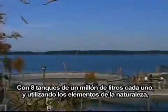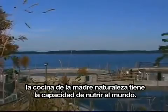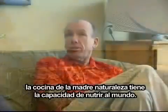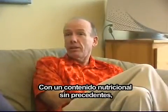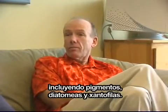The potential benefits far outweigh the painstaking process to create even a teaspoon of a concentrated finished product. With 8 million-liter tanks using nature's elements, Mother Nature's kitchen has the capacity to nourish the world. It boasts a nutritional analysis second to none, including pigments, diatoms, and xanthophylls.